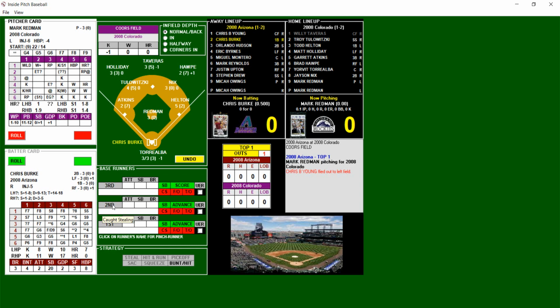Young was batting .097. Chris Burke batting .500. Here is the pitch. And that is going to be 2-3. 2-3 is a blank. And that's going to be 6-3, and that's a ground ball to third. Out number 2. Orlando Hudson batting .462, the pitch.